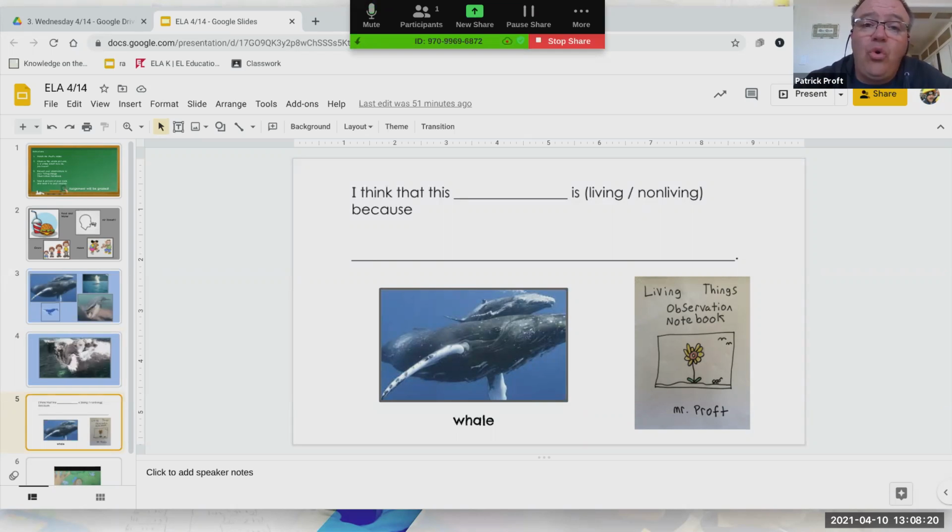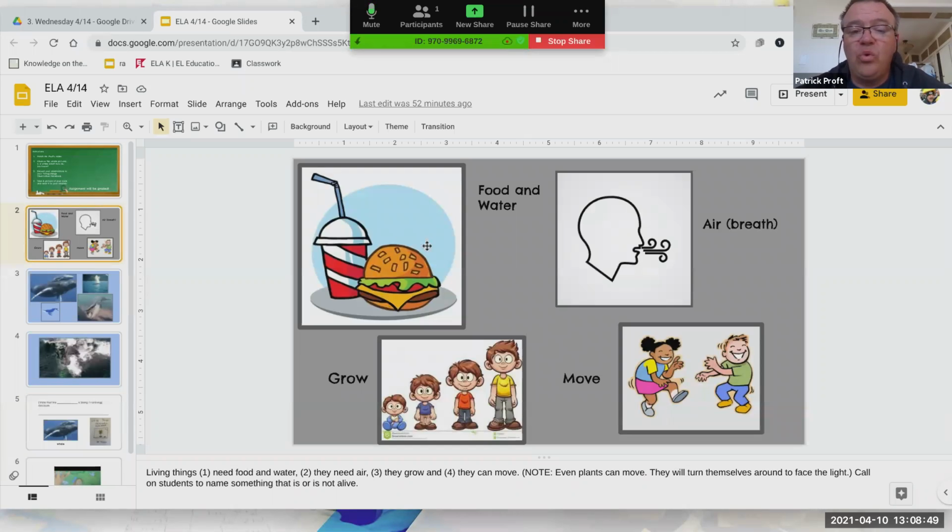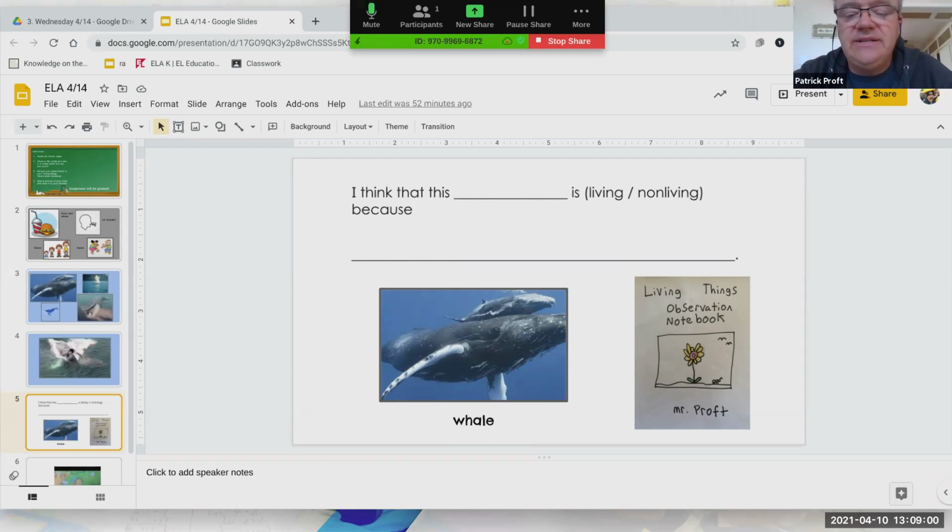Okay, now it's time. You're going to record your observations in your Living Things Observations notebook. So go ahead, grab that, open it up to the next blank page, and you're going to write this. I think that this whale is living because... And then you're going to write one of the reasons. You could say, I know this whale is living because it needs food and water, or I know that it's living because it breathes. I know that it's living because it grows, or I know that it's living because it moves. You're going to pick one of those reasons, and you're going to write it inside your notebook.